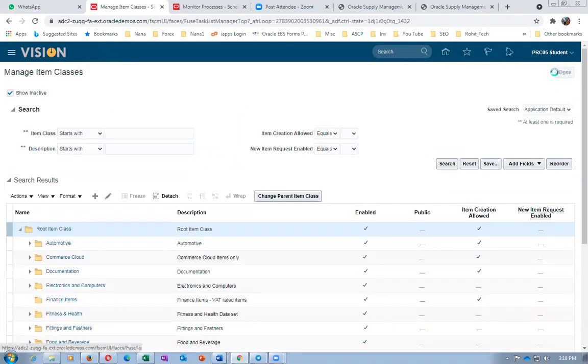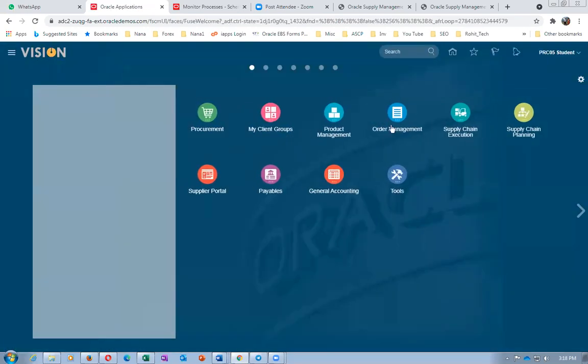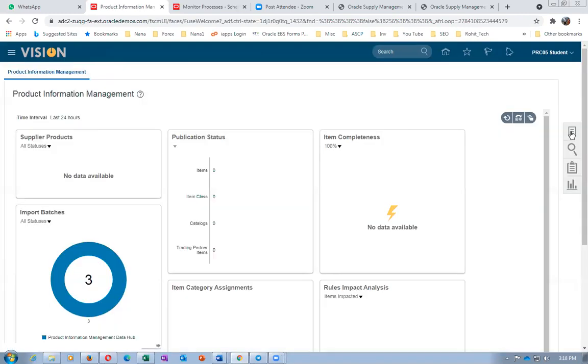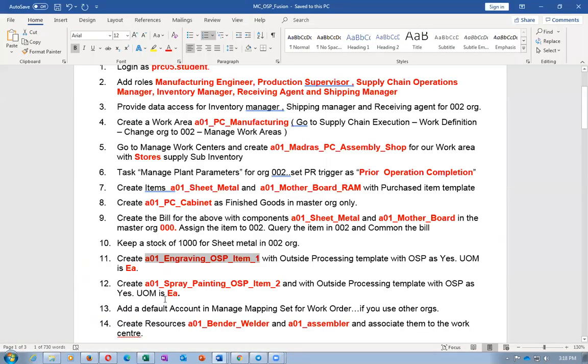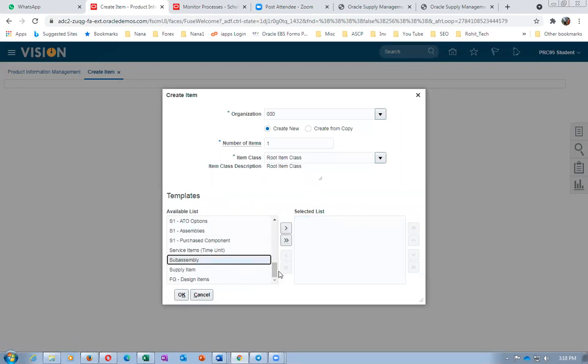You know where to get it? Click on done now. You go to the home icon and then create our item. So you go to the product management, then the product information management, and then let us now create an item. So the OSP item is now getting created. Okay, two OSP items are available now. The first one is an engraving OSP item. So I will go there and click on it. Let me bring it out, and then I will choose the data OSP item. So this way you can very well create your own templates and then use them.